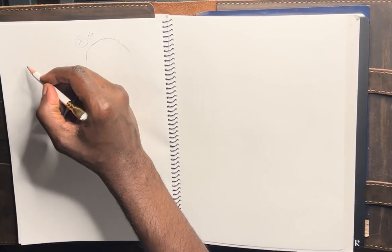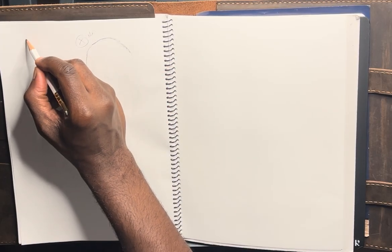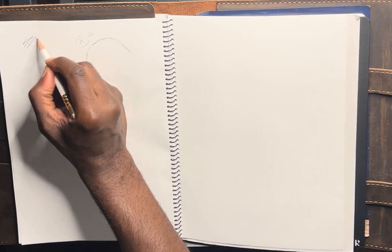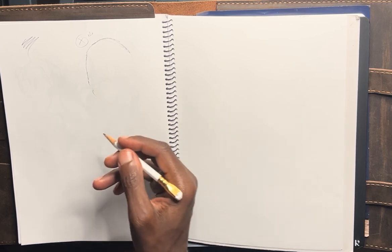When you draw, you do not want to go back and forth, back and forth, back and forth. You don't want to do that. That takes away from your whole understanding of what the form is. What you want is for every single line to be a clear idea. Every line is a clear idea with a beginning, a middle, and an end.